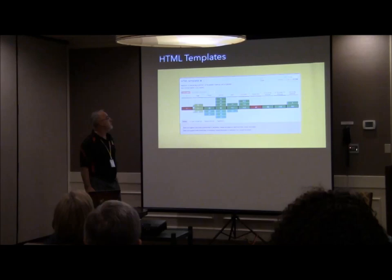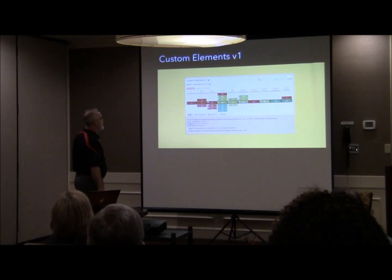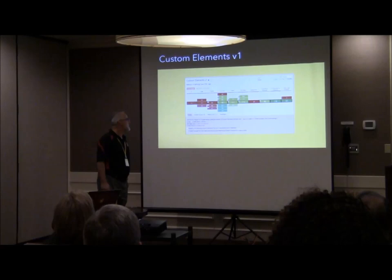Version one of custom elements is being implemented in, of course, Chrome, Safari, and iOS Safari. And I know Firefox and Edge have committed to implementing it.